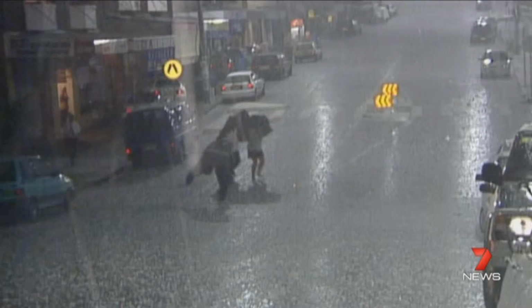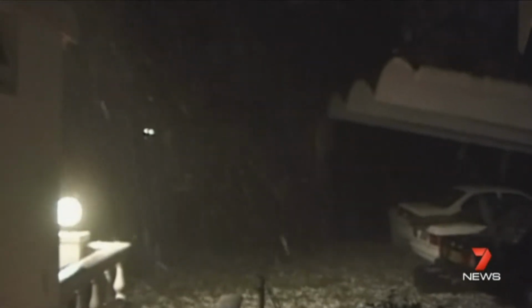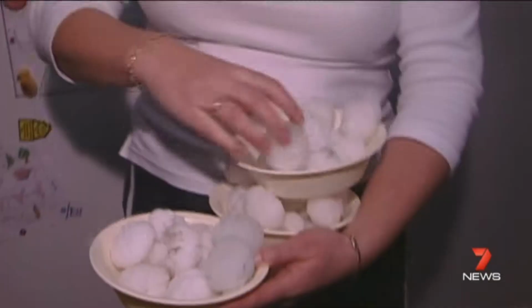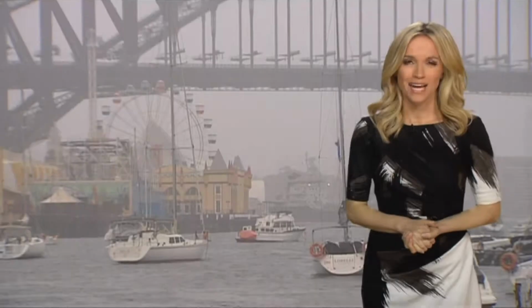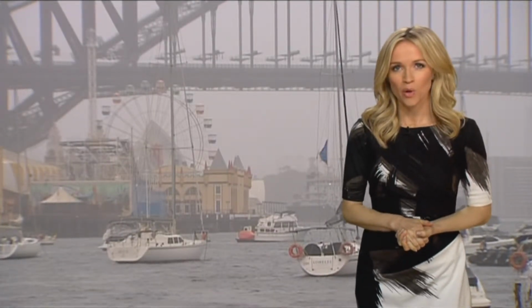Which would have come in handy with the mother of all hail horrors almost 16 years ago to the day in Sydney. I was born here and I'm 70. 500,000 tonnes of hail, some the size of tennis balls, destroyed everything in its path, causing $4 billion in damage. David Eccleston, 7 News.